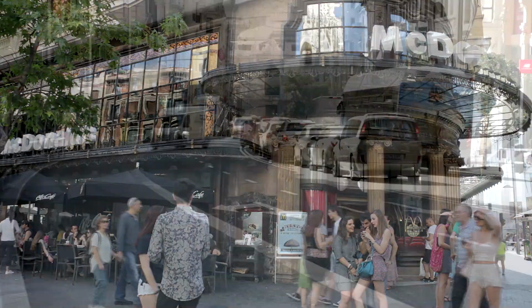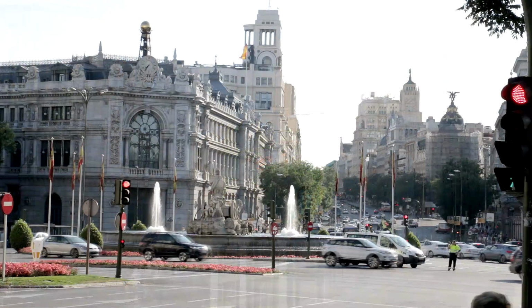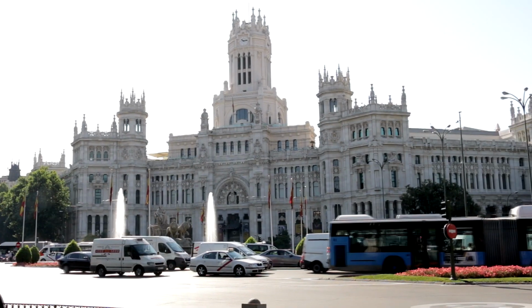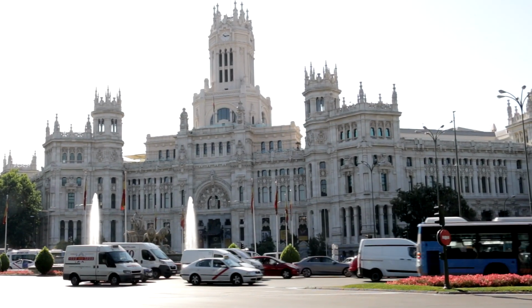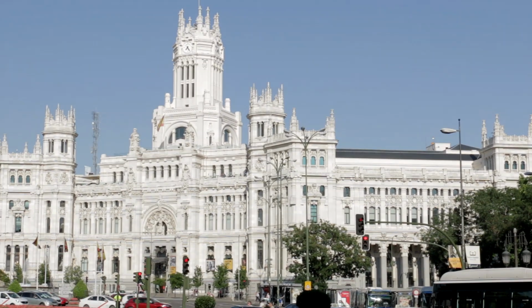From there walk downhill along the Gran Via to the Plaza de Cibeles, a busy intersection which becomes a pedestrianised area of celebration when the Real Madrid football team wins a major trophy. The impressively opulent building on the far side of the fountain is merely a post office.